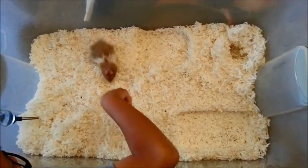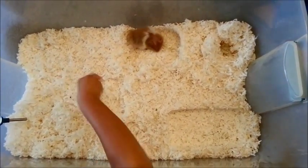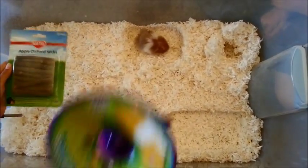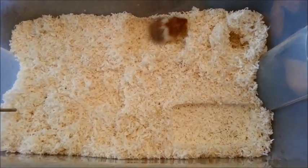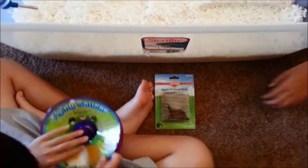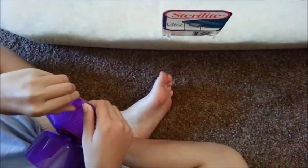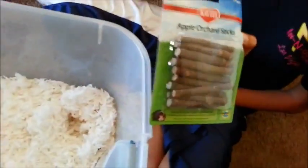All right, guys. We just removed everything out of her cage because we just bought the flying saucer for her and some apple orchard sticks. So we don't want anything to distract her, and we're going to test out these products to see how she reacts to it. Go ahead, Joseph, and open up the pack. Yeah, go ahead and start with the saucer. It's called the Flying Saucer, and it was $8.98.